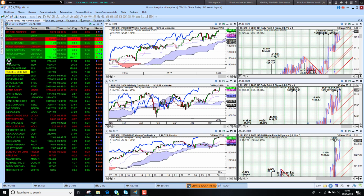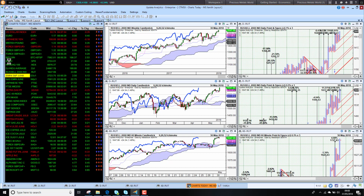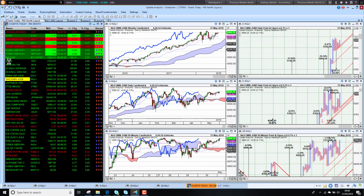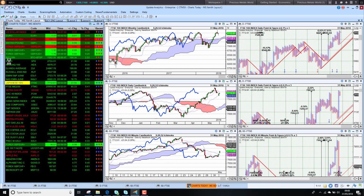This is the one index that is looking good, making new highs. The S&P future also just pushing higher as well, and looking a little bit better, and the Nasdaq E-mini also just pushing bullish above the cloud with some upside targets. So it does look like the US market will open slightly higher today as well.